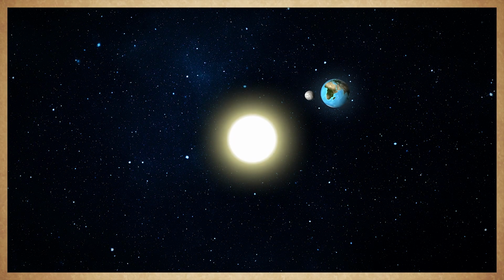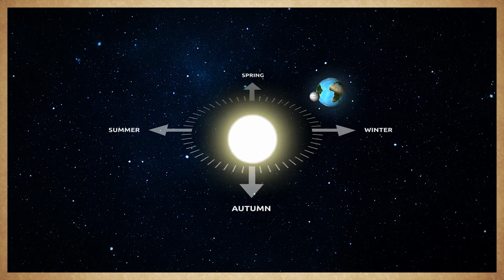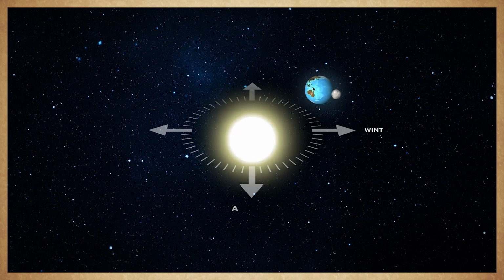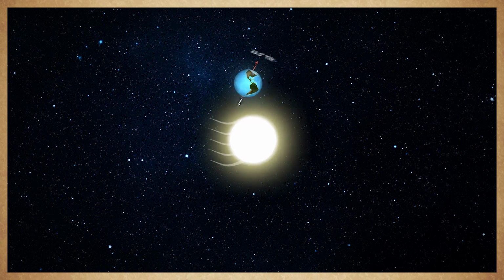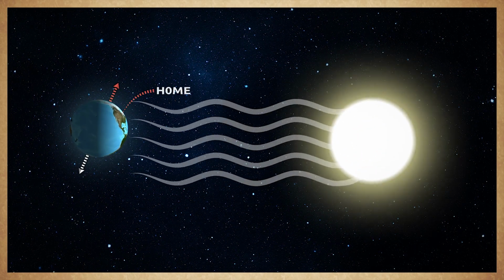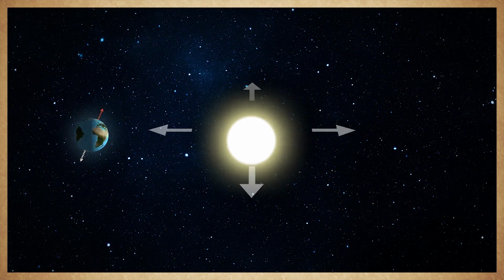God has placed planet Earth in exactly the right place and distance from the sun to give us life, the right amount of day and night, and the seasons. But it also spins on an axis, which is why we have the seasons. On one side of the sun, the northern hemisphere, where we are, is tilted towards the sun. That's when we have warm summers and lots of daylight.